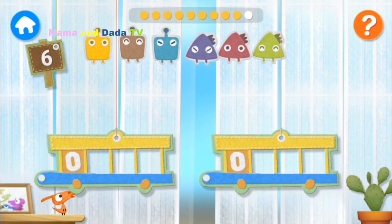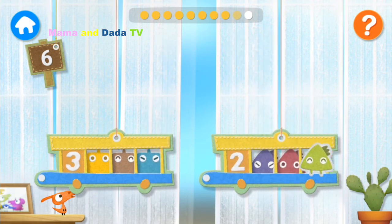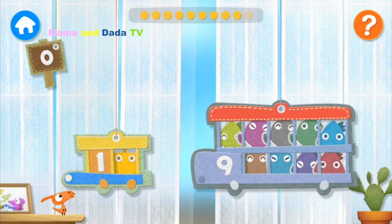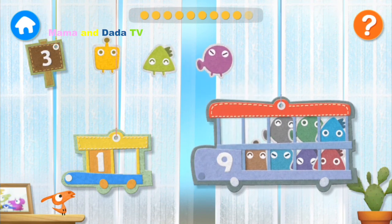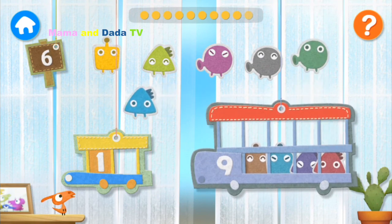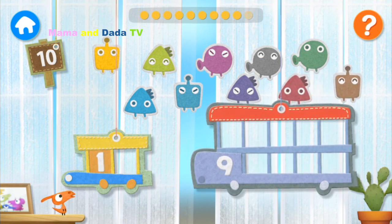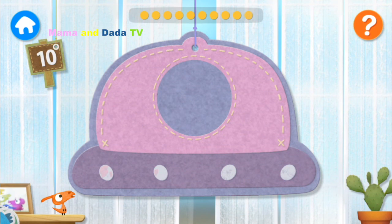Wow. Why don't we give it a try? One, two, three. From six you get three and three. Wow! Let's ace it! One, two, three, four, five, six, seven, eight, nine, ten. One and nine together makes ten. Wow! It's a spaceship! Let's go on an adventure!